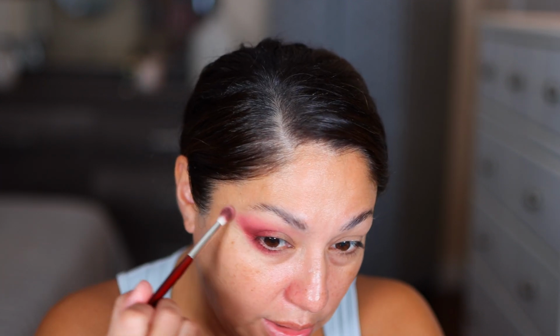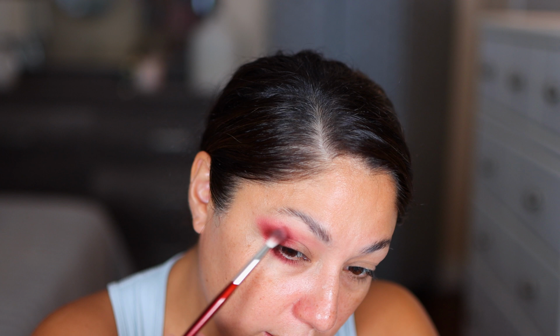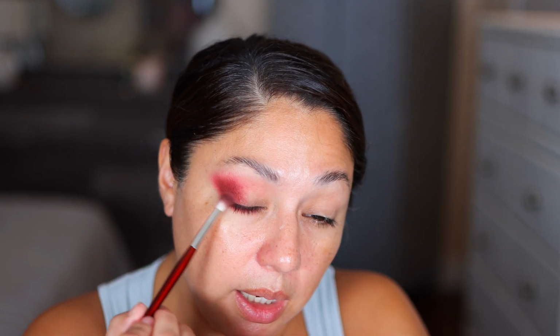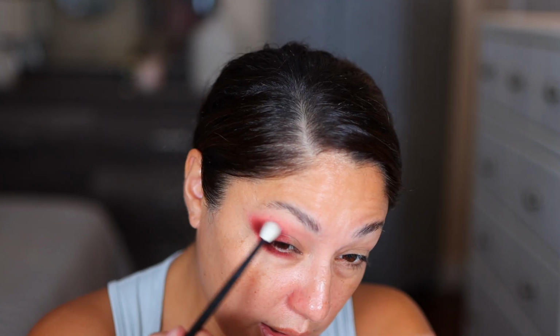So just blending, blending, blending, taking a little bit more of that red shade just so we can mesh them together. And I think that by using synthetic brushes like this one right here from BK Beauty is going to be definitely the way to go, just because it's able to pick up the shadows so well. I'm going to take the rougher 14 brush just to blend it a little bit more.